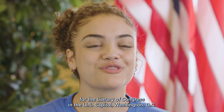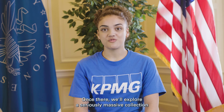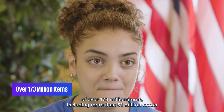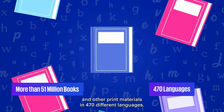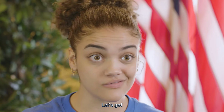Today, we're setting off for the Library of Congress in the US Capitol, Washington, D.C. Once there, we'll explore a seriously massive collection of over 173 million items, including more than 51 million books and other print materials in 470 different languages. We have so much to cover today, so there's no time to waste. Let's go.